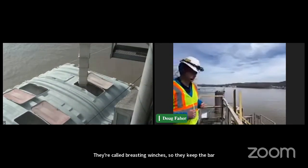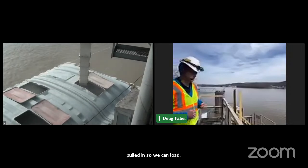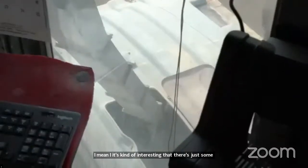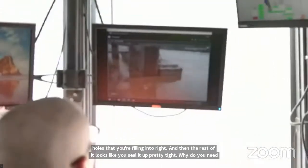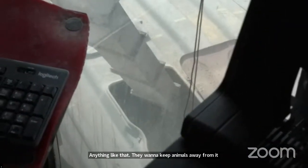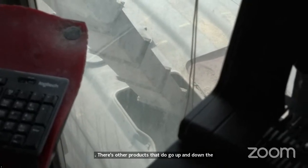So help me understand, why is that barge covered out there? It's kind of interesting that there's just some holes that you're filling into, right? And then the rest of it looks like you seal it up pretty tight. Why do you need to do that? The covered barges are for things that are being shipped up and down the river that need to stay out of the rain, anything like that. They want to keep animals away from it. There's other products that do go up and down the river that don't have covers on them, but all the grain barges that we load, they do have covers.